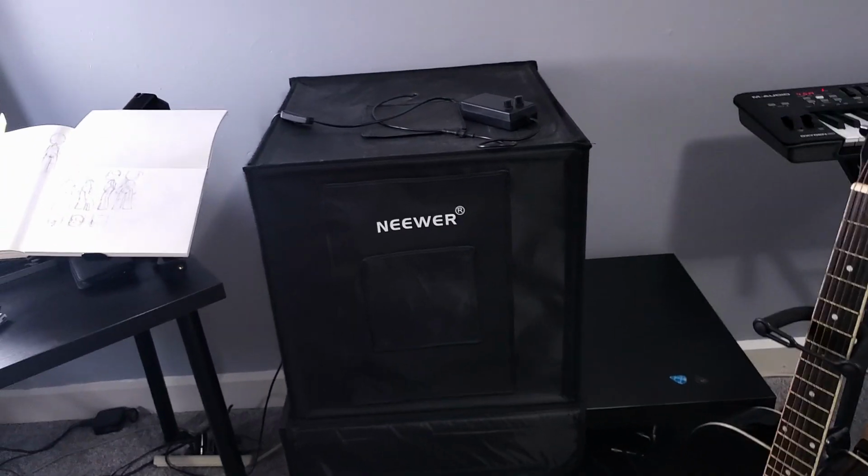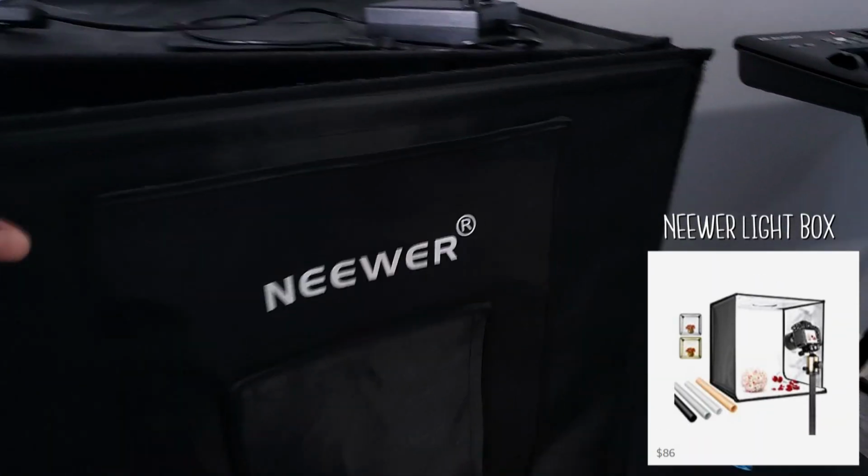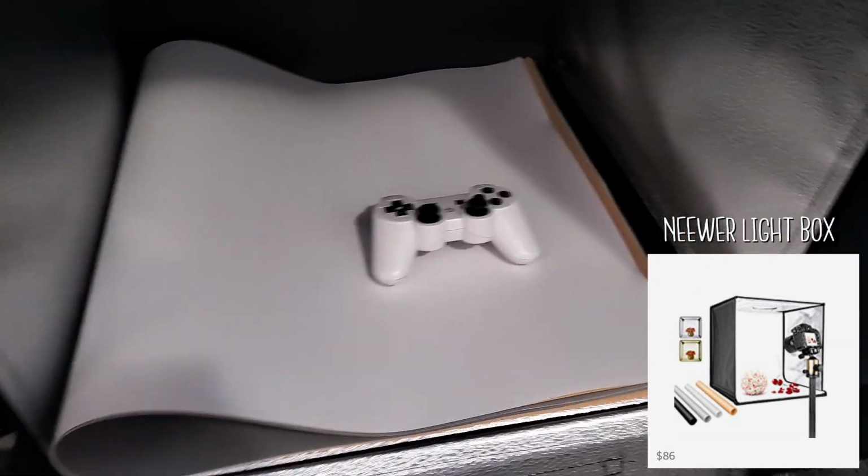Pretty cool. And right here is a photo tent that Neewer sent me. The review is right there. And basically what this is, you open it up and you take photos with it. So there's a bunch of different backdrops in here. I'm gonna take them out so I can show you how I do this.